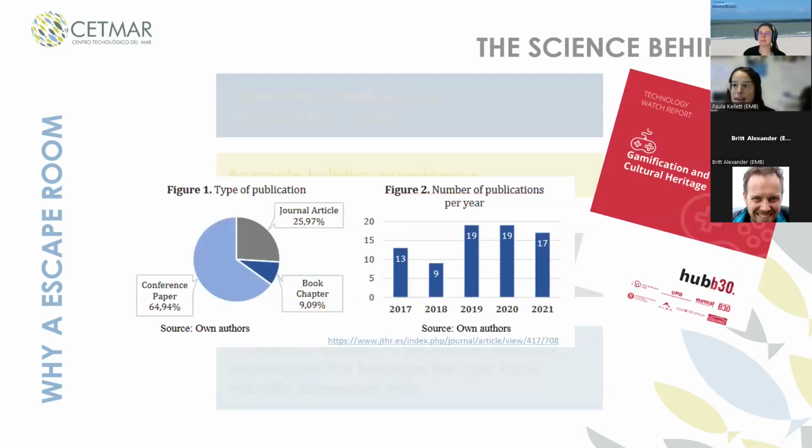and make them interested in discovering more. But this idea was based as well on scientific evidence, using this kind of mechanics, this type of resources to get to our targets. Here I show a graphic in which you can see that publications related to gamification are increasing in the latest years, and also a specific example of how to use gamification with cultural heritage.